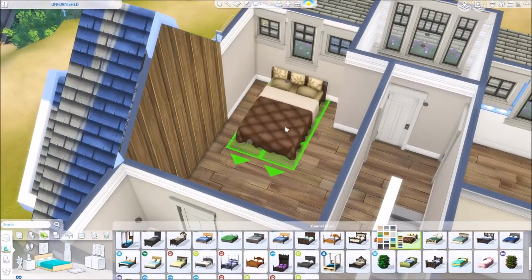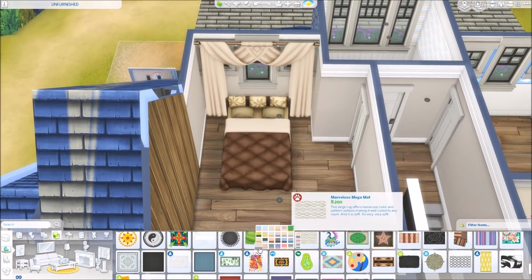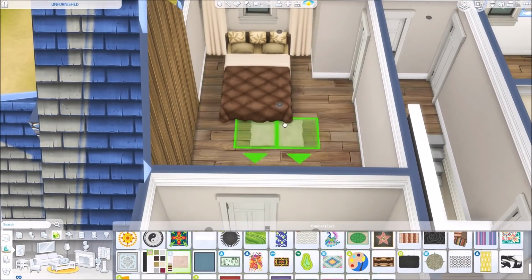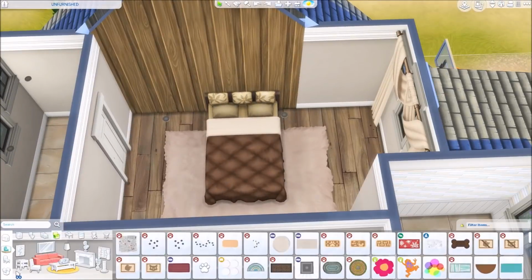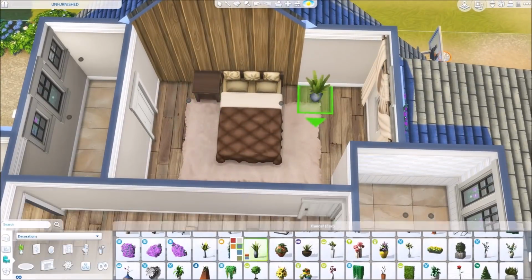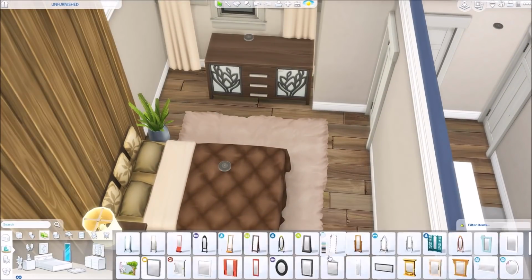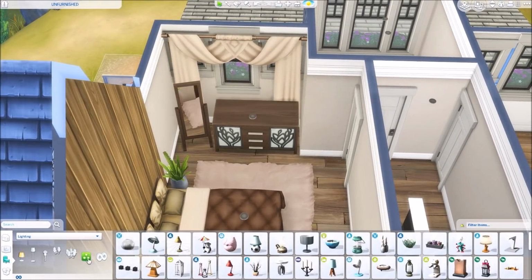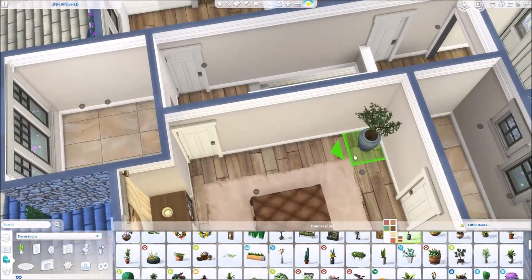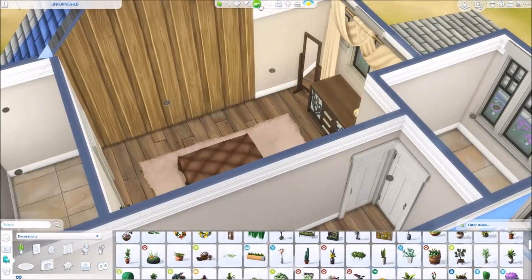But now we're on into the upstairs, and I start off decorating the master bedroom, and I really like the way this room turned out. I think it is super cozy, and I liked using this bed that came with Seasons in this brown swatch. I felt like it really suited the color scheme that I was going for in the rest of the house. And we also have some of the exterior wallpaper clipping through in all three of the bedrooms, and I really like the effect of it. I thought it added this nice rustic look to the house, which is definitely something I wanted to go for. So really happy with the result, and yeah, I think it looks pretty nice.